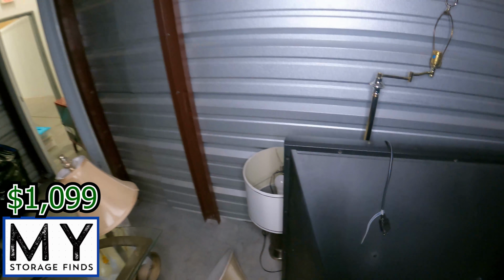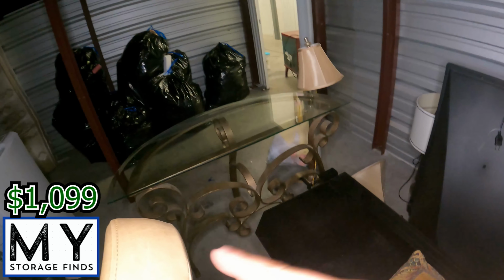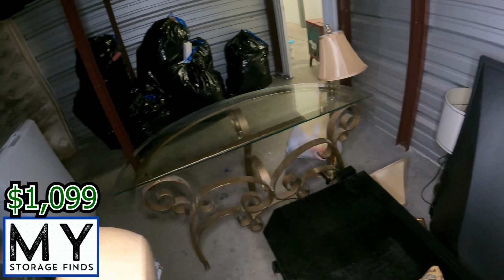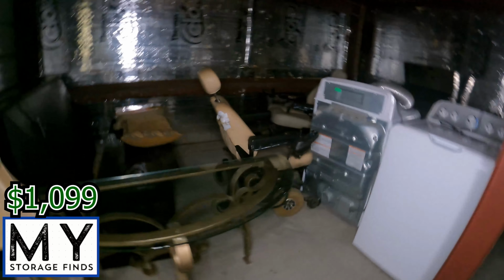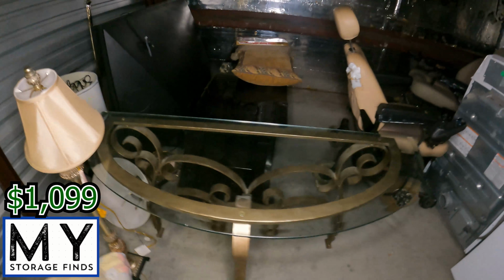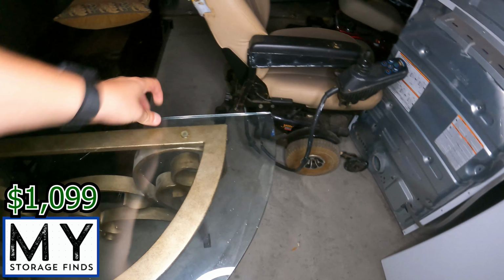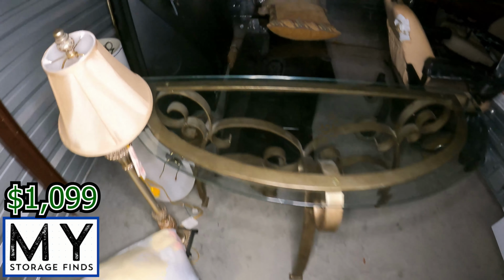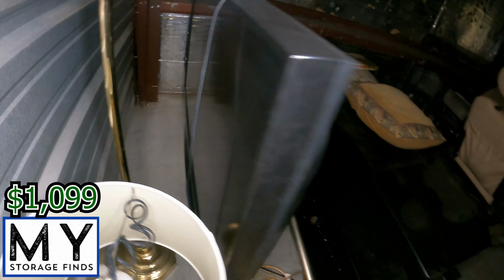And then there's some lamps and some other little loose end items. There's also a little end table with glass. Looks like it's in pretty decent shape, and the glass on it is still in pretty good shape. So it'd be a good table, probably get $20-$30 out of that. But you can see this TV, it's a big TV. If it works, might even be good to put outside on the patio. But that's pretty much it.